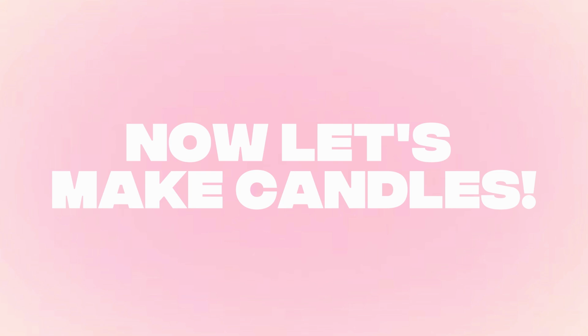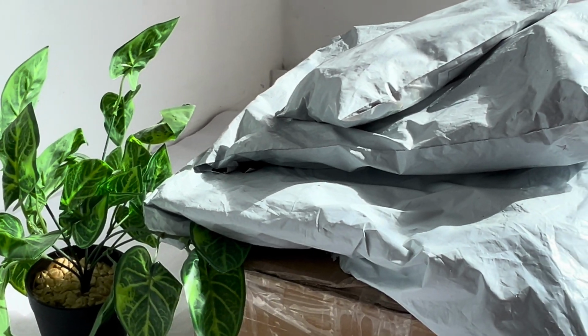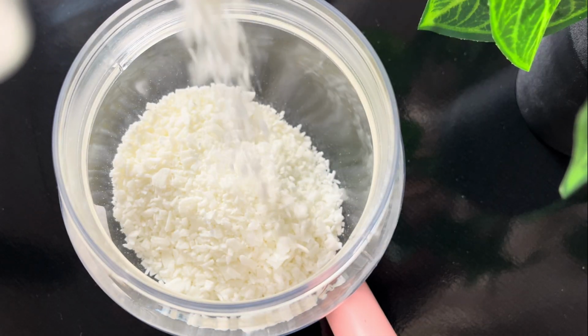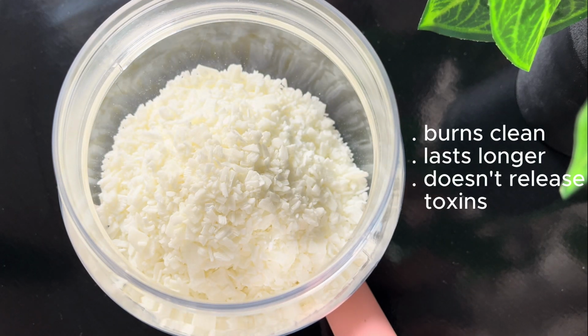Now let's make candles. Okay, everything has arrived and I can't wait to make aesthetic, creative candles. Let's first arrange them and check everything off the list. First, we have soy wax. This is one of the best waxes because it burns clean, lasts longer, and doesn't release toxins like paraffin wax.